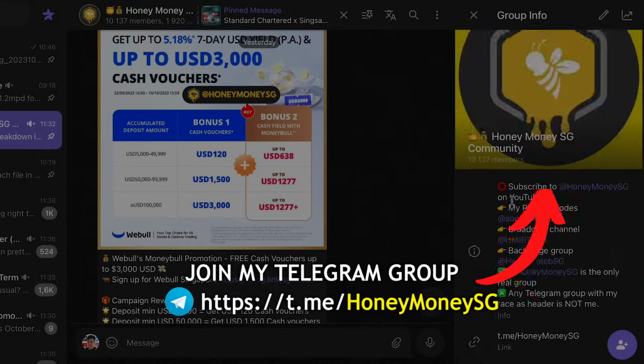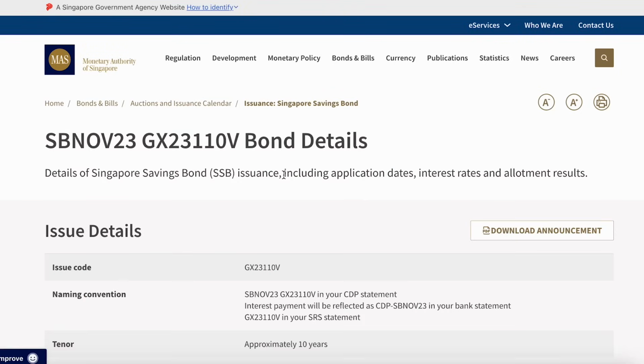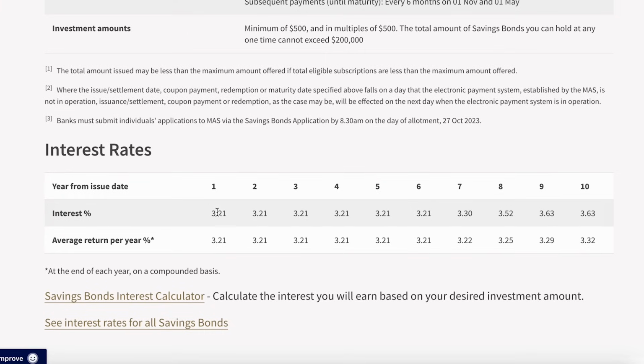The first one is really basic, and that is Singapore savings bonds. And with the latest issue of the Singapore savings bond, we are looking at 3.32% per annum over a period of 10 years. In fact, if you look at just year 1 alone, it is 3.21% per annum for the first year.